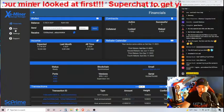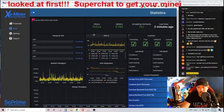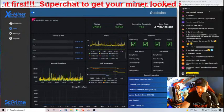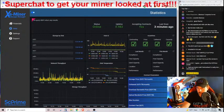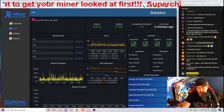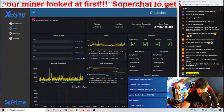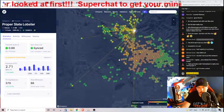The stats are... The only thing that's driving me nuts right now is that they don't have the stats up here, and they don't have the last month and this month stats at the moment. But I'm going to check that out in a second. But I like seeing my disk space being taken up. So that's making me very, very happy. RG214 silver coated. All right, let's go.